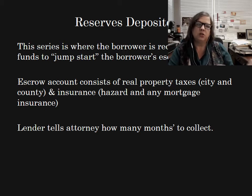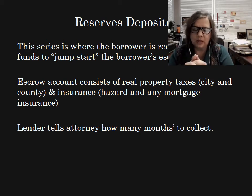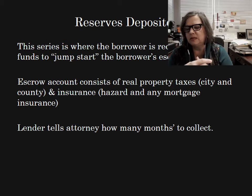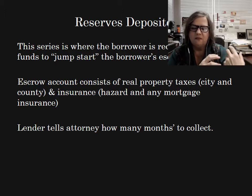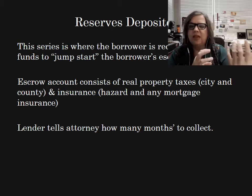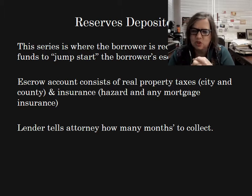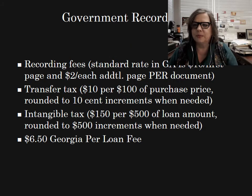So the lender says, okay, to avoid that, we're going to make you put a portion of your mortgage payment into this bank account each month so that there's enough money to pay the bill when it comes due. And so depending on what time of the year you close, you might not have enough money in there to pay the bill when it comes due. So the lender determines how much they want you to jumpstart that escrow account with, how many months of those fees and bills they want you to place into the escrow account at closing. And usually the lender is going to tell the attorney how many months to collect. And as we get through this presentation, we will do one of these calculations.